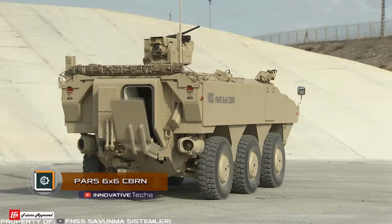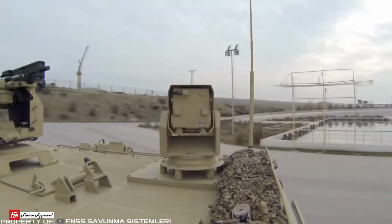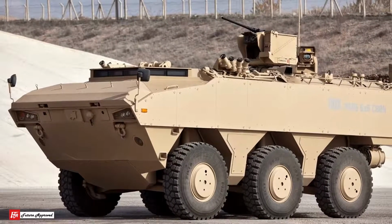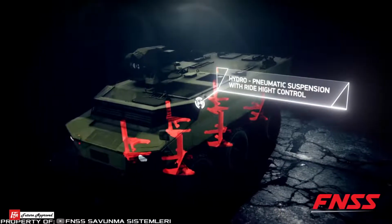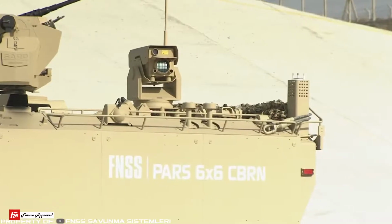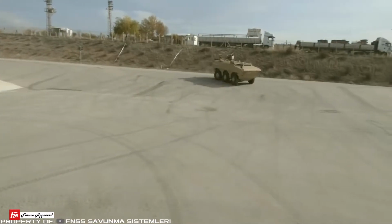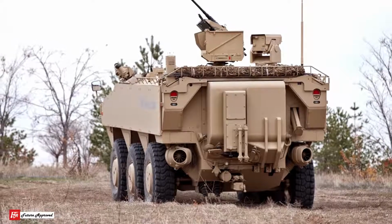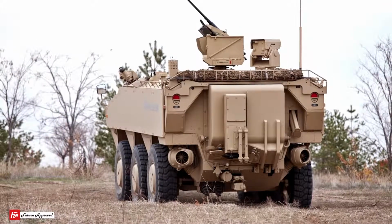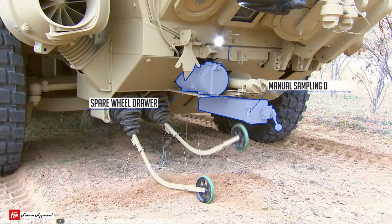PARS 6x6 CBRN. The vehicle for chemical, biological, and nuclear intelligence, PARS 6x6 by the Turkish company FNSS, is based on a 6x6 all-wheel drive platform. The obstacle detecting radar is designed to identify chemical weapons and toxic industrial materials. It can also be used to detect and identify biological threats, radiological, and nuclear weapons for manual sampling, research, and labeling of contaminated areas.